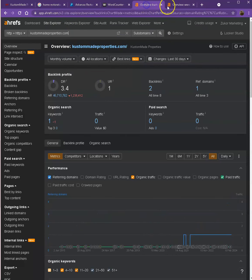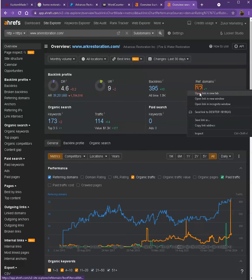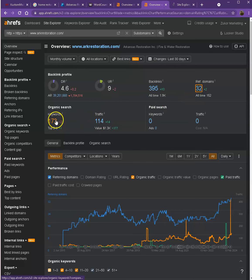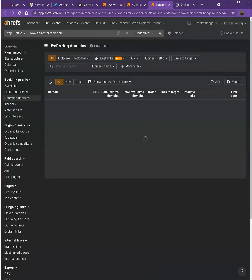As you can see, they actually have higher numbers with DR and UR, which means Google finds their website to be more trustworthy and stronger. The reason that happened was because they have more backlinks and they also have more keywords, which resulted in more traffic. So with that being said, let's go ahead and talk more about the backlinks and keywords and the importance of them too.